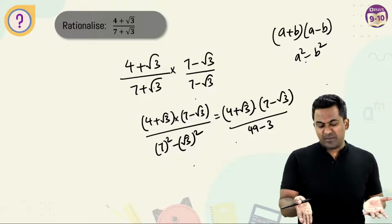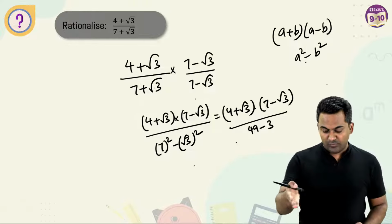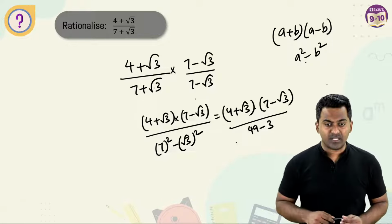Yep, so I'm going to leave the multiplication to you because I know you guys can do that multiplication of both these terms, right?